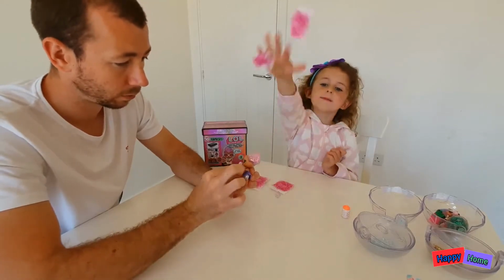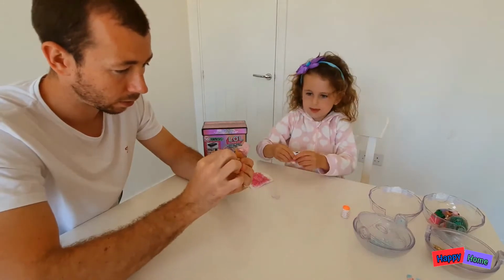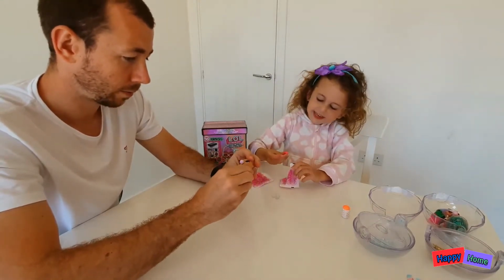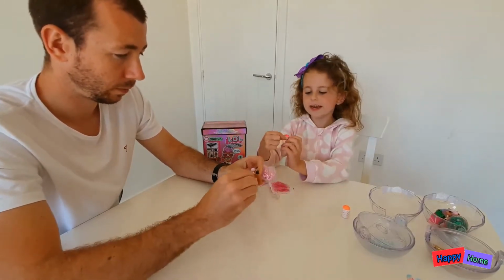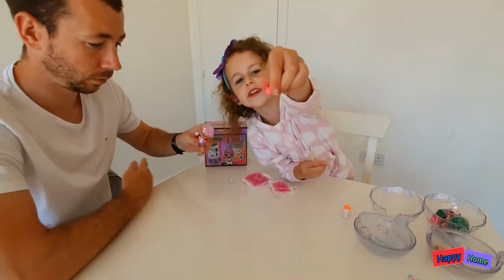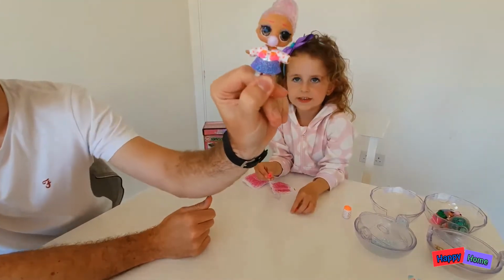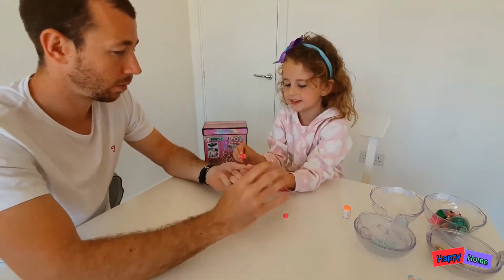Everywhere. Ice skating shoes. Perfect. These are like pink and they got ice shoes. These are her ice skating shoes. Are those shoes with the outfit? Nana's put her shoes on. Put the shoes on.